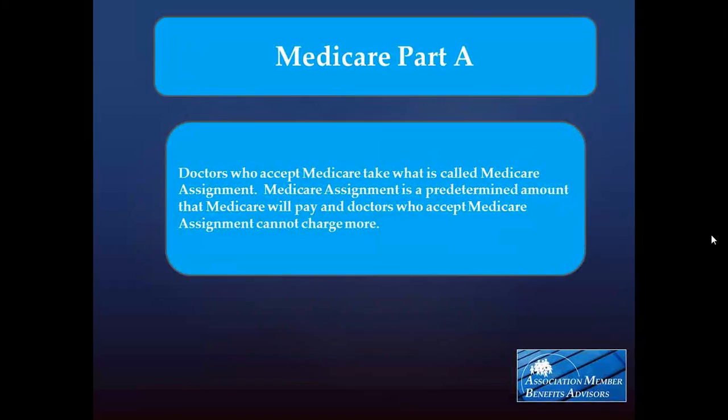Medicare Part A pays on assignment. What is Medicare assignment? Medicare assignment is a group of codes. They're called ICD-9 and ICD-10 codes, and each code has a dollar amount that Medicare will reimburse the provider for each ailment. So when doctors say they're going to take Medicare assignment, what they're saying is we're going to take what Medicare pays as paid in full, and we are not going to charge anything over that.